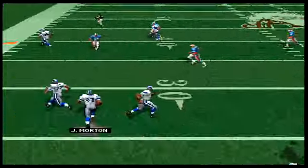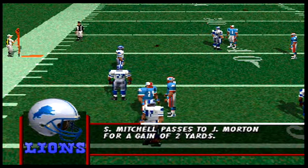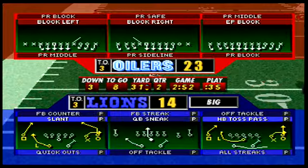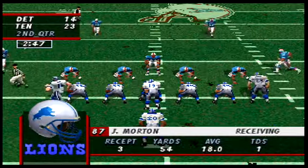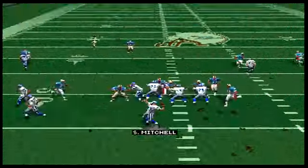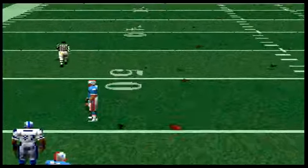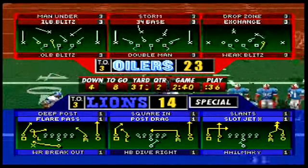Morton with a 2-yard gain on the pass. The receiver needs to get more separation from the defender on that route.